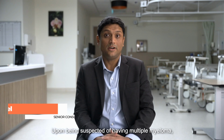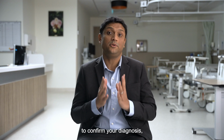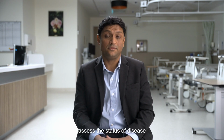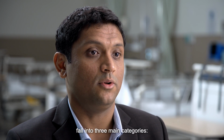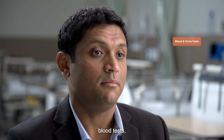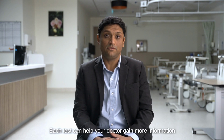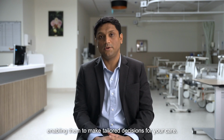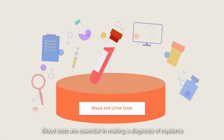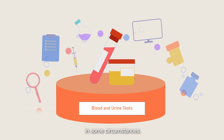Upon being suspected of having multiple myeloma, your specialist will put you through a series of tests to confirm your diagnosis, assess the status of disease, and establish a treatment plan. Tests for multiple myeloma patients fall into three main categories: blood tests, urine tests, imaging studies, and bone marrow tests. Each test can help your doctor gain more information about your diagnosis, enabling them to make tailored decisions for your care.